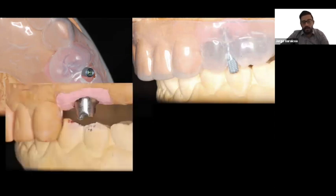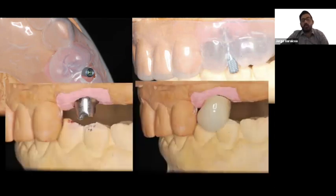Okay, and you can see that when restored, you're going to have a very significant large cantilever on the mesial. We know now from some papers that you may have more screw loosening because of that internal cantilever. So it's very important that you consider that.